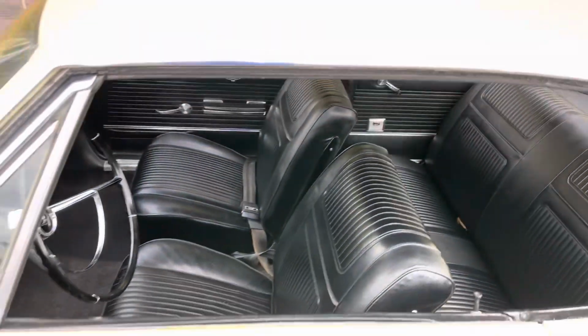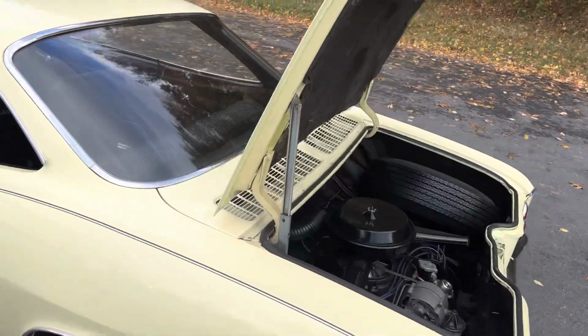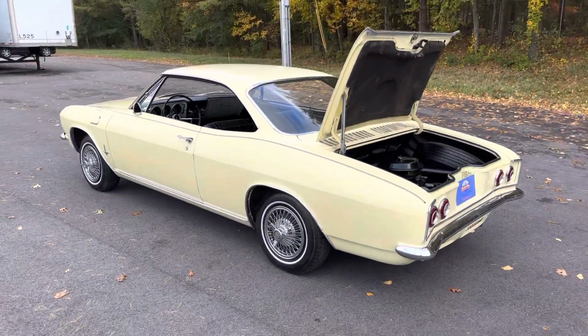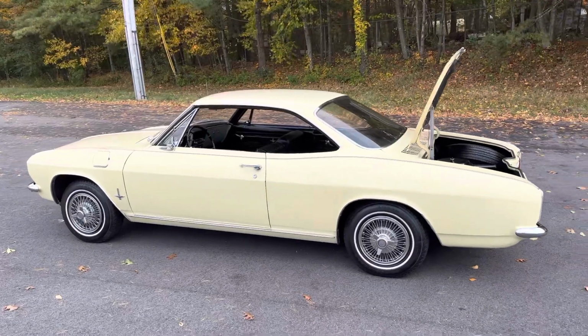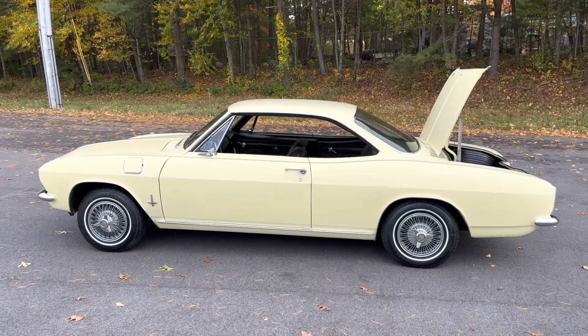So this car is completely drivable as is. You really don't need to do anything to it. This is the perfect entry-level vintage car. Perfect for someone that doesn't have a lot of money to spend, doesn't want to deal with a project, doesn't want to have to do a lot of immediate repairs. This car is perfect for an entry-level collector trying to get into the market. This is a great investment opportunity.